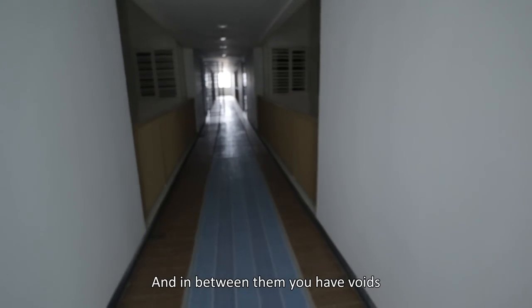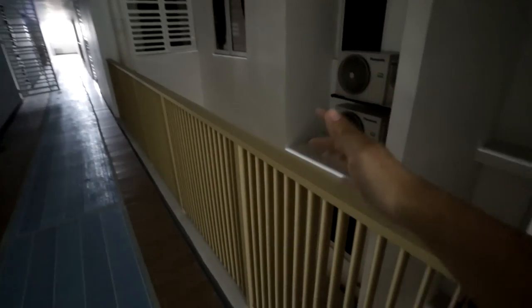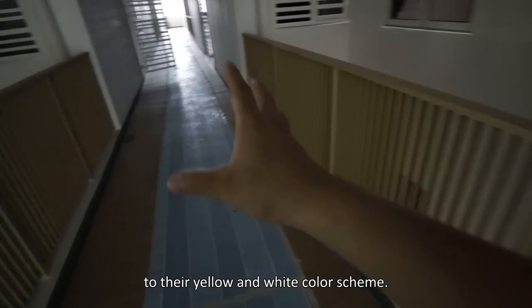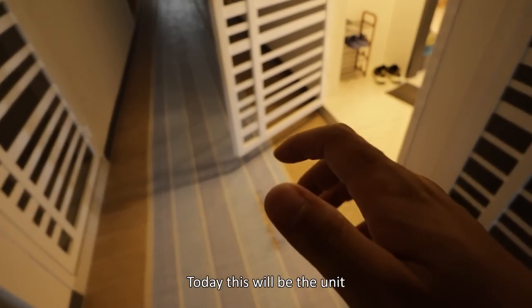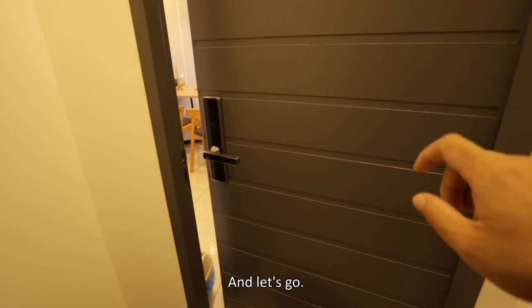And in between them, you have voids, but at lower levels where you don't really get any daylight coming in. And it's separated by this handrail that is also in accordance to their yellow and white color theme. And today, this will be the unit that we're going to check out. It's a fully furnished one by the team, and let's go.